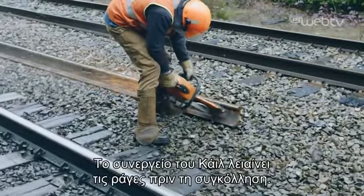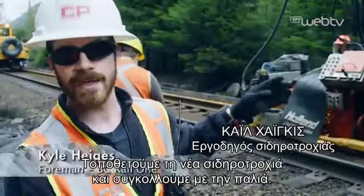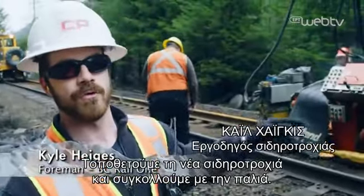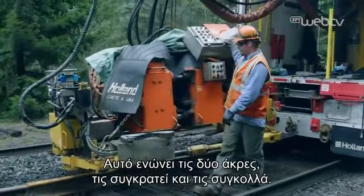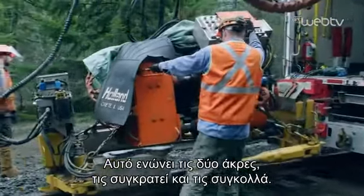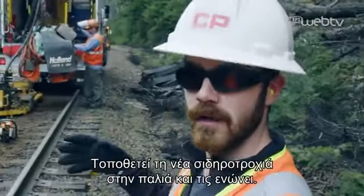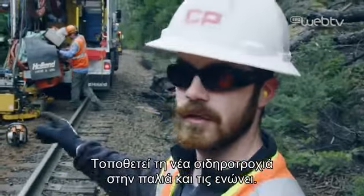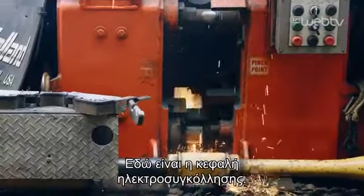Kyle's crew uses grinders to rough up the edge of the rail before the final welding. After we lay in the new rail, what we have to do is weld in the new rail to the old rail. This guy actually clamps onto both ends of the rail and actually just pushes them together and then welds it. The yellow thing that's actually on right now is called the puller. That's what pulls the new rail into the old rail and pushes it up tight.